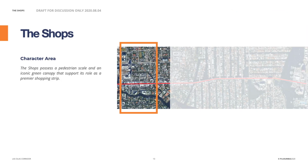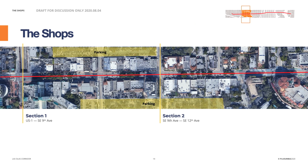Following the main business district of downtown Las Olas, we arrive at the Shops District that extends from the Tunneltop Plaza at US 1 to Southeast 12th Avenue. The shops possess a pedestrian scale and an iconic green canopy that support its role as a premier shopping strip. However, the narrow sidewalks can create pinch points where street furniture and landscaping are not well coordinated, especially since the area is popular for both locals and visitors alike. It also has organized parking lots behind storefronts, and accessible pedestrian alleys between street blocks.